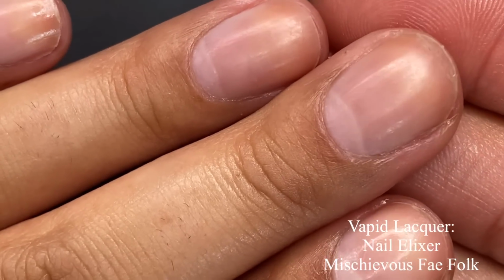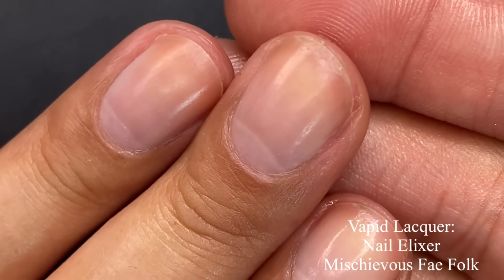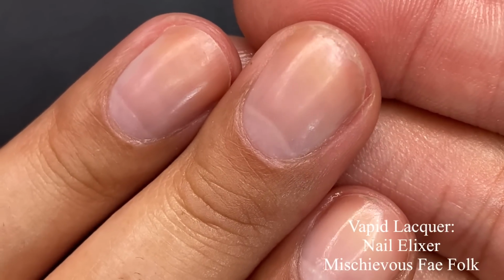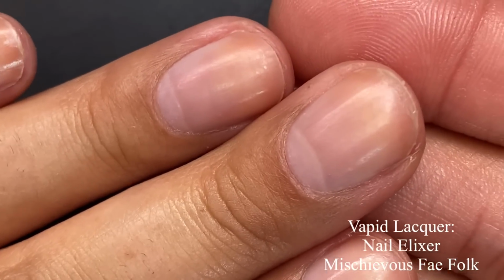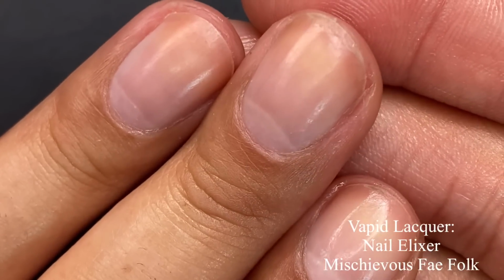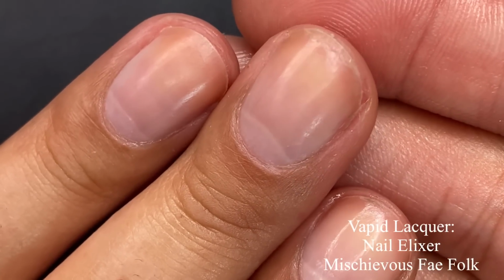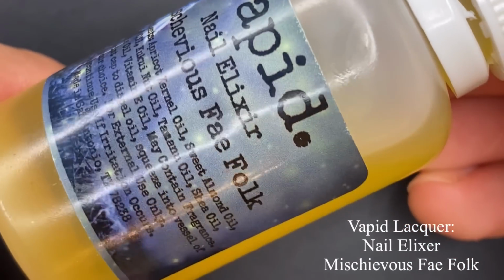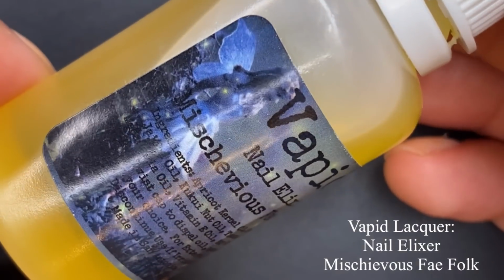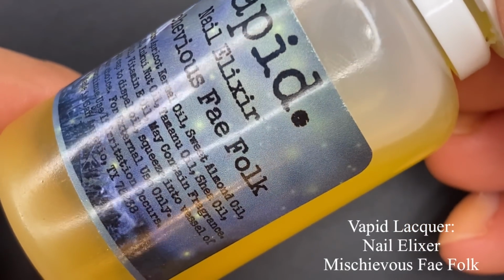The moisture effect, the actual product, does an amazing job of hydrating your cuticles. I keep these all around everywhere. I have it at work, I have it in my purse, I have it on my nail desk. It really does an amazing job at hydrating your nails and your cuticles, and you don't get that nasty greasy effect afterwards. So I'm definitely getting a backup of this nail elixir. I am in love with the scent.